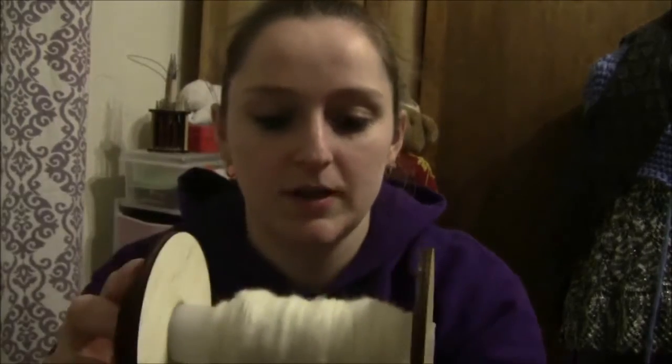But I think this is definitely something I need to get used to, because it doesn't seem to be twisting it quite as much as I like. With my spindle, it's a nice solid twist and I can unwind it and it's fine. Here's one of the bobbins. I don't feel like it's twisted enough, and that makes me a little mad. So, again, something I need to play with.